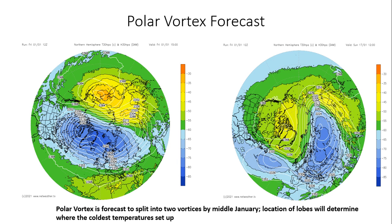But over time, the warming comes in over the North Polar area, and what it does is it weakens the polar vortex to the point where it splits into two separate circular vortices. And so the graphic on the right shows a polar vortex split.